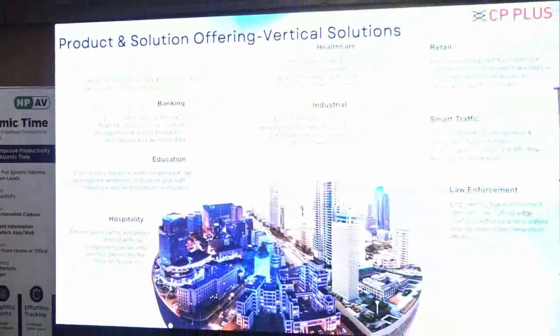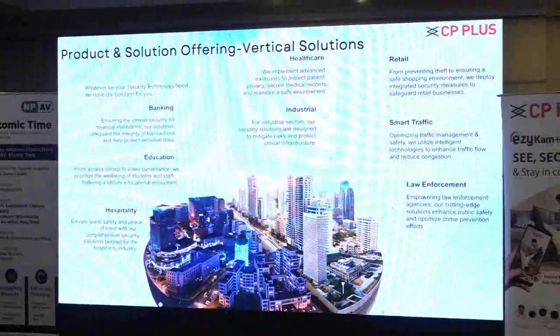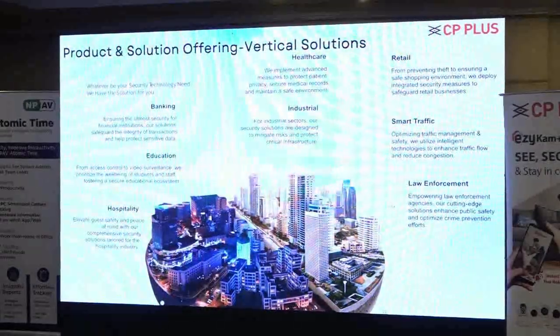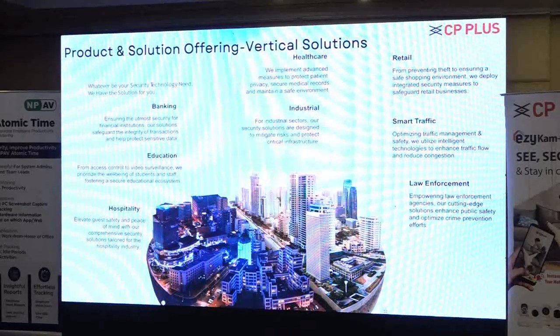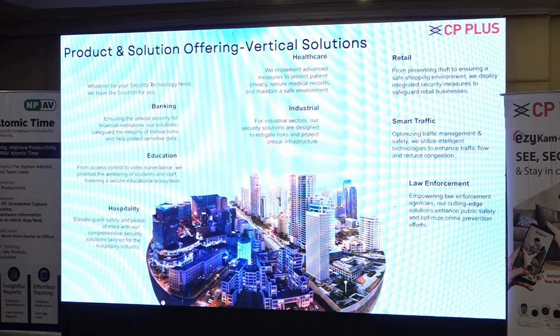These are the verticals where we are catering, and we have a dedicated range of solutions available. I'll not go into much detail over here. To name them, we have dedicated solutions for banking, education, hospitality, retail, healthcare, industrial, smart traffic, law enforcement and the retail segment. So we have a dedicated range of solutions for each vertical.